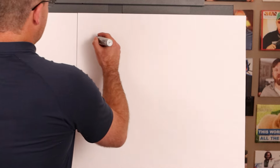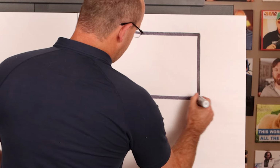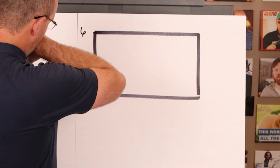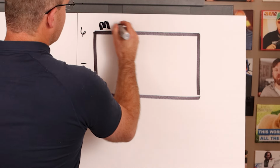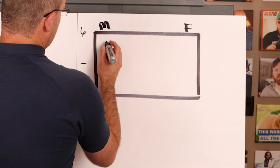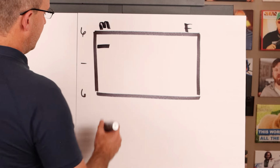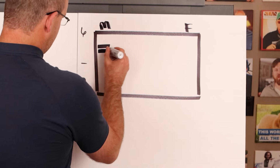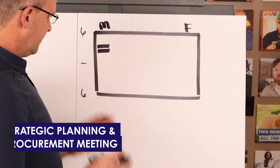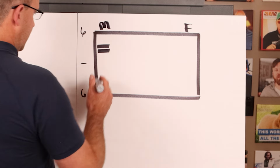So if you have a calendar for the week on your project site, and let's just say that this is like 6 to 6 p.m. and that's noon, whatever. And this is Monday through Friday. Typically, the system that I like is that you'll do your team meeting on Monday, really gather people after the weekend. In either the same time or in the afternoon, you'll do what's called a strategic planning and procurement meeting. And I'll talk to you about what these do later.